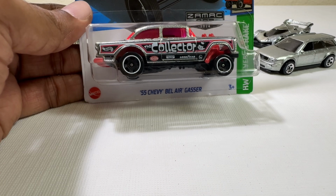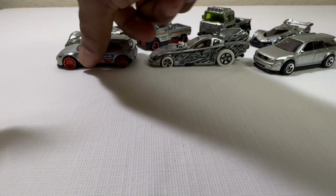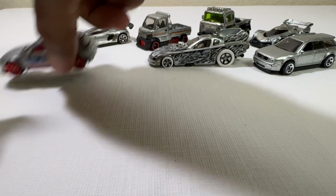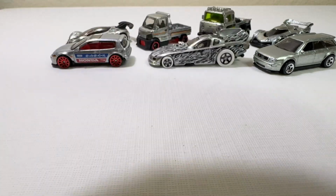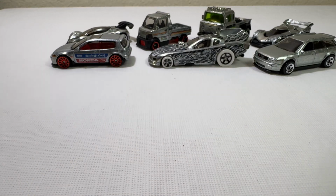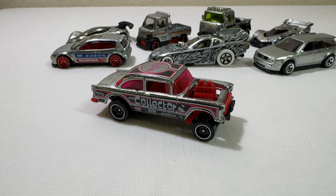And probably the most popular model of the year, possibly giving good competition to the Honda Civic, is a collector's favorite, the 55 Chevy Bel Air Gasser. Now, this is the second time that the Chevy Bel Air Gasser is coming out as a ZAMAC. It has already made an appearance in prior years, I'm going to say somewhere between 2013 and 2015.